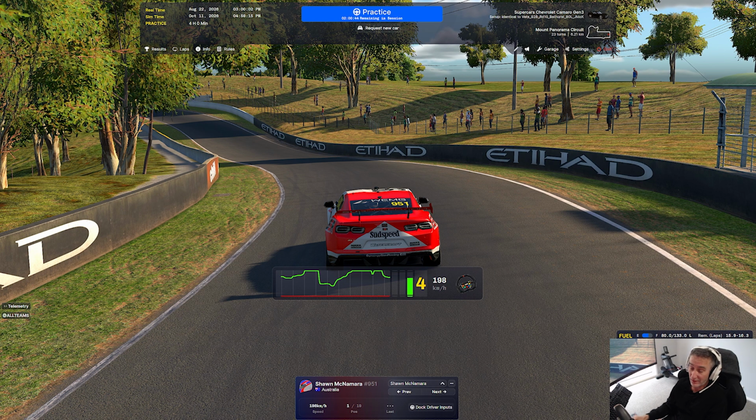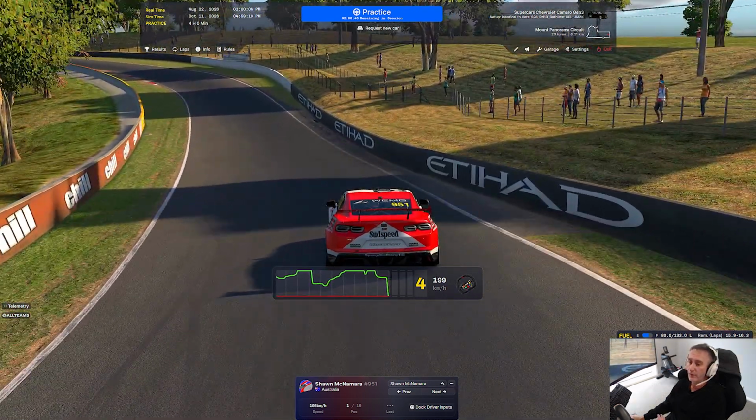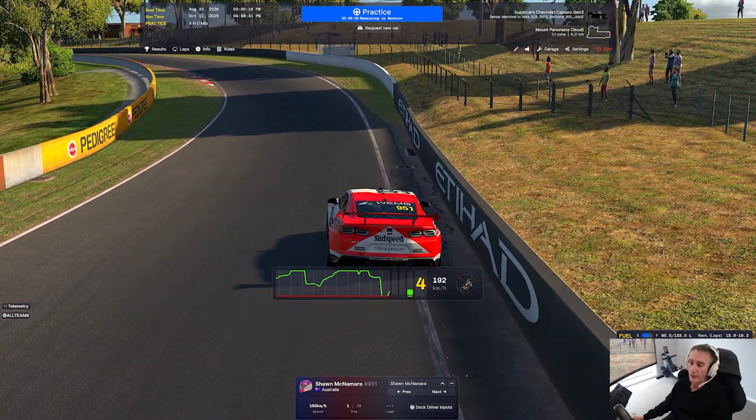This is how I attack this section. So down the hill, getting the car out, letting it float out. So you can just see nice and balanced as you come over the crest. And then I come all the way out of the throttle on the way down the hill. And then no brake. So no data brake, no nothing.